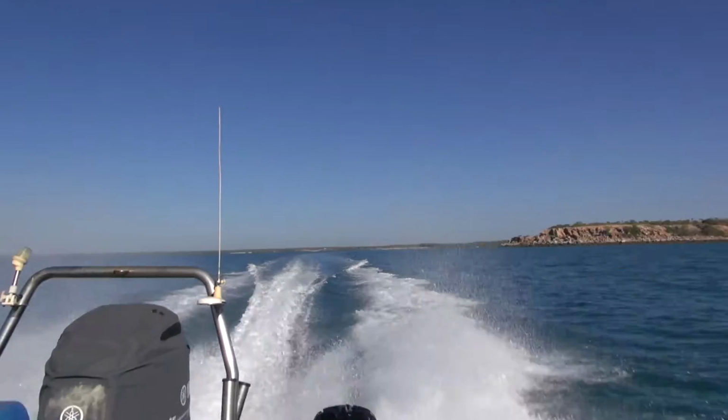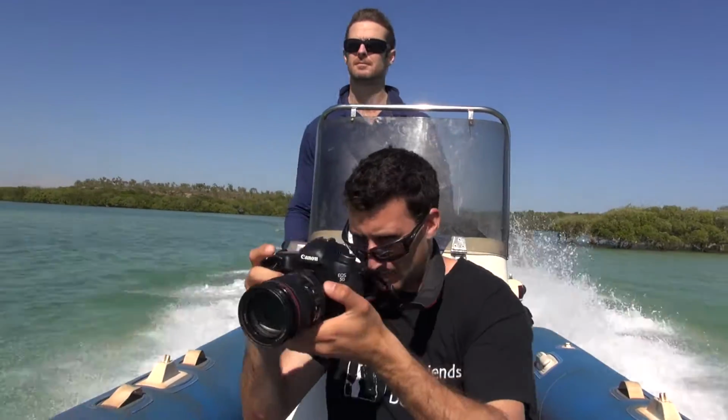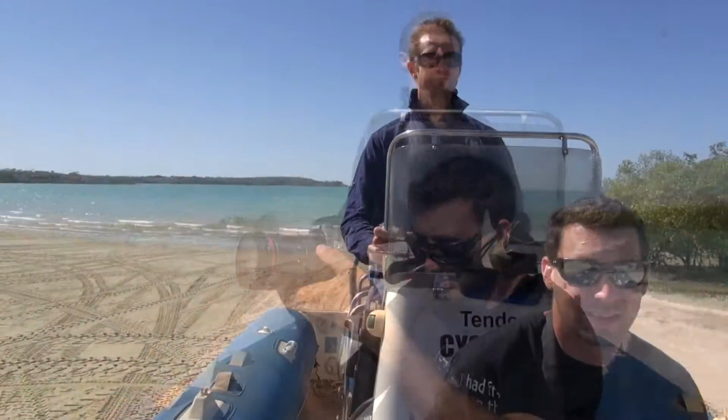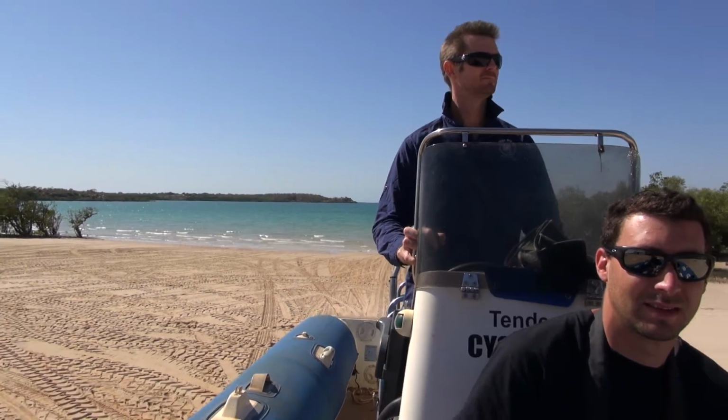So to do that, we've got some purpose-built fast boats, a couple of ribs with 500 horsepower outboards on the back, and that means we can take them out and we can safely show them and then get them into those really spectacular spots and then back onto the farm safely.